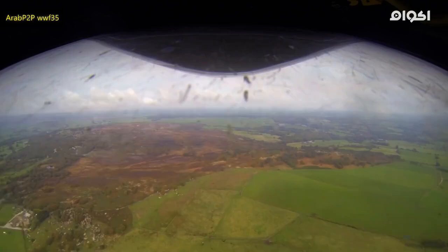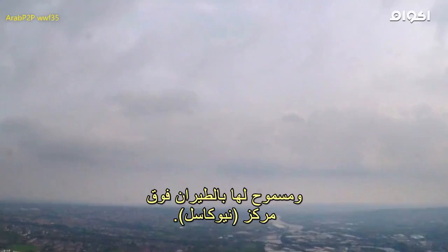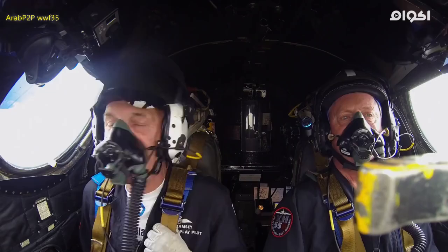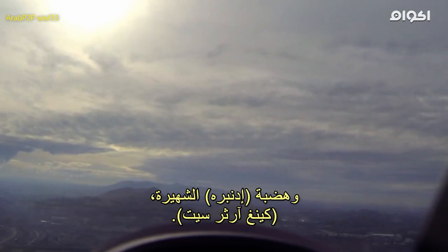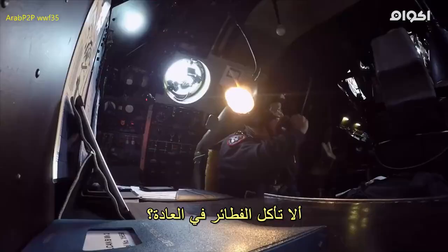Flying above the Yorkshire Dales at 250 miles per hour, the Vulcan soon reaches the River Tyne and is cleared to fly over the centre of Newcastle. Thank you very much. A lot of happy buddies down here. 1 hour after takeoff, they reach the Firth of Forth and Edinburgh's famous hill, King Arthur's Seat. It's quite a spectacular looking city from here. It is, isn't it? It's remarkable. The question is, how long is it going to be before I have to eat that sandwich? Don't you normally have pies?